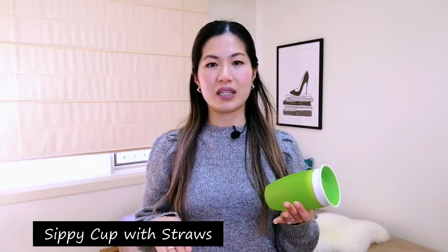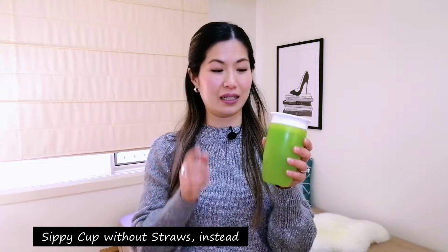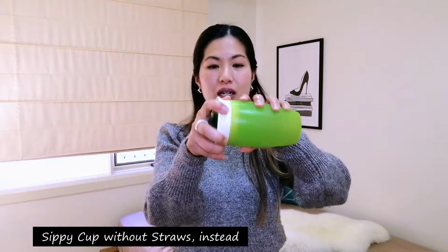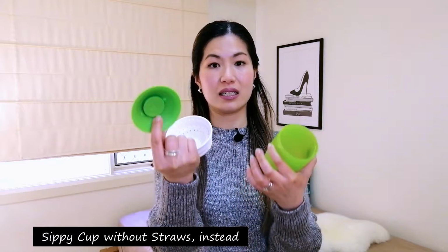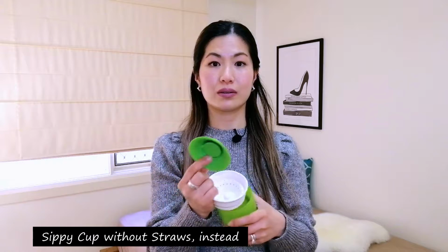So what I would recommend instead is a sippy cup that doesn't have straws and it pulls apart really easily, like this one. This one here is very popular, lots of people do use them. It's from Munchkin. So you just untwist the cap like so, and you also pull off this silicone valve. And it comes in these 3 parts, and it's really easy to get them cleaned in the dishwasher. They also dry really well as well.